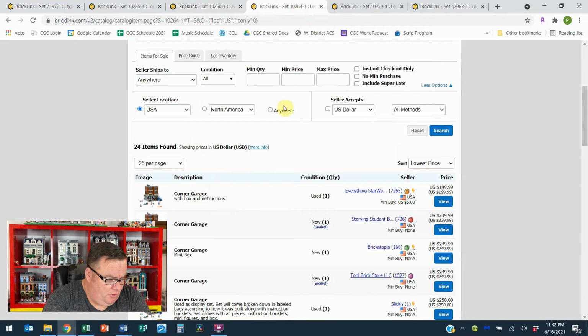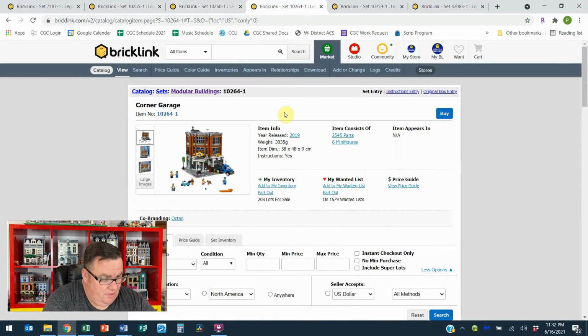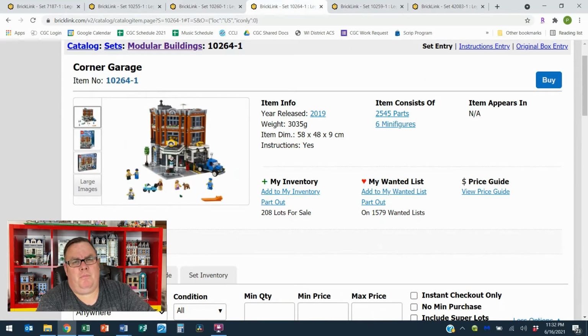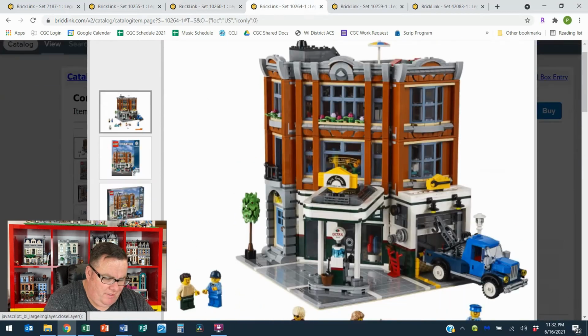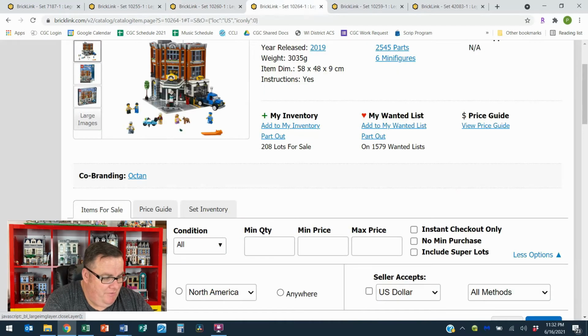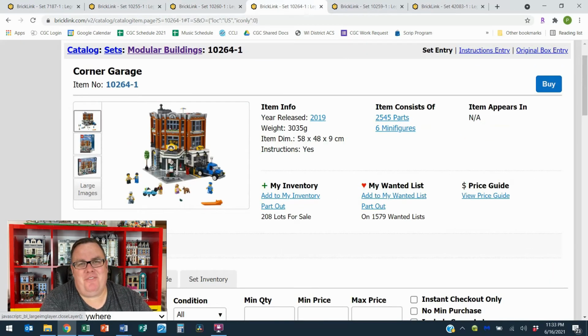And then the third, Corner Garage. This is the newest modular that I sold. I kept the 2020 modular and the 2021 modular, which I didn't have, but this was the 2019 Corner Garage, and this is another great set. A lot of fun. Great set. They are really cool. So I apologize for the repetitiveness, but I just enjoy the modulars. It's one of my favorite themes.